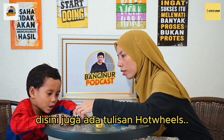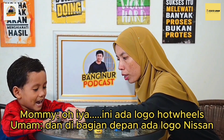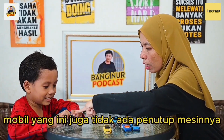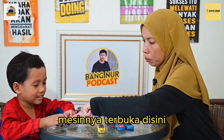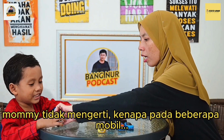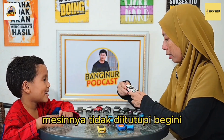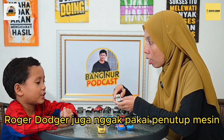Can you read now? It also says Hot Wheels. Oh, that is a Hot Wheels logo there, and it says Nissan on the front. Oh, this kind of car also doesn't have an engine hood. The engine is exposed here. It has two engines, one here and one here. I don't understand why some cars just expose the engine. This is Nissan.